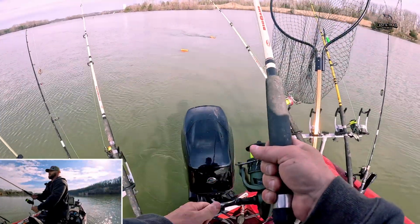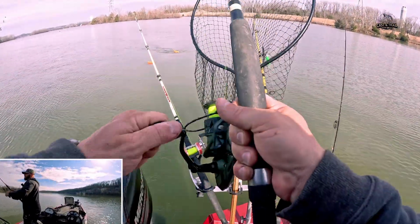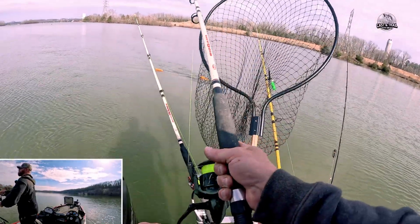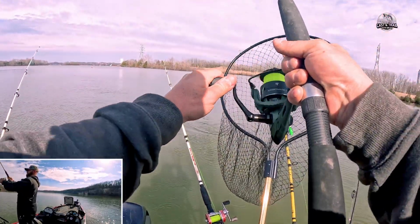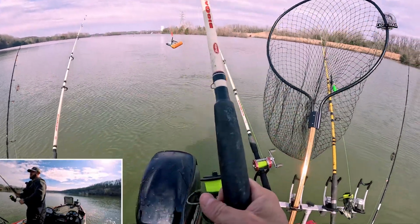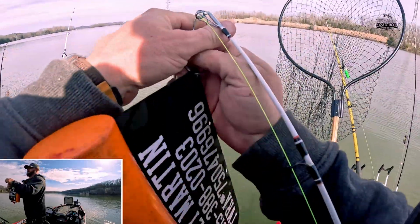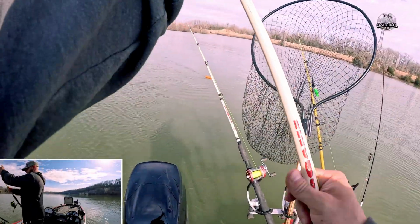I am trying not to slide and end up in the water. It is still slick as can be back here where those guts were, and that's my fault. Oh, don't do that. Jumped it. All right, good. It is way back there. Pop that free. See if I can go ahead and get this off. If he's hooked good, he'll be on there. Let's see.